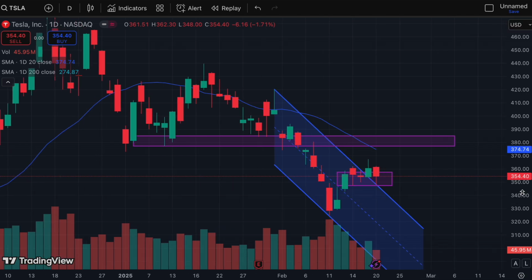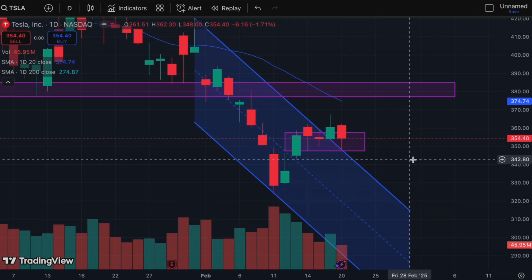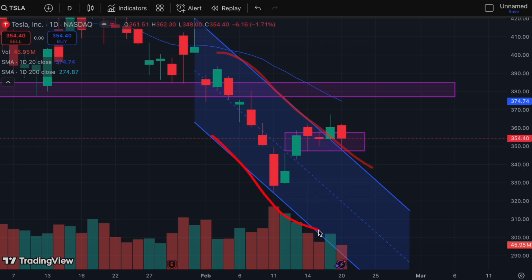So Tesla closed red today, but I think something very interesting happened. Do you see the structure right here? This little descending channel. Some people might call it a bull flag if you're into that kind of a thing. Well, look where we got bought up. Got bought up right there on top of that channel.